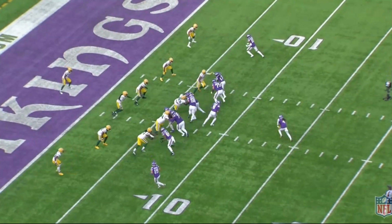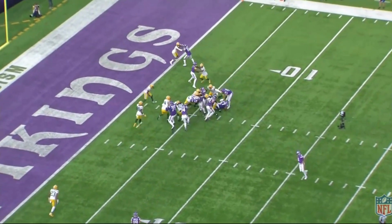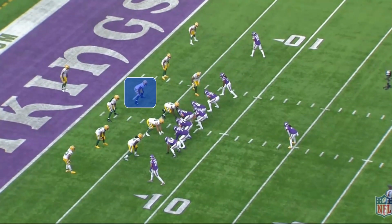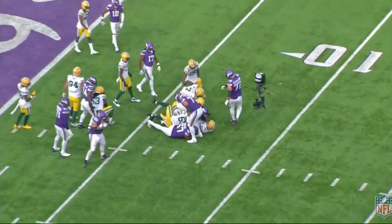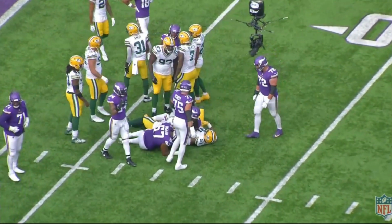Watch Quay Walker fill his gap and absolutely destroy this right guard right here. This is a really, really nice job to show that strength, that power, and to really just get physical with this right guard here. Great job. Let's get into the next rep.